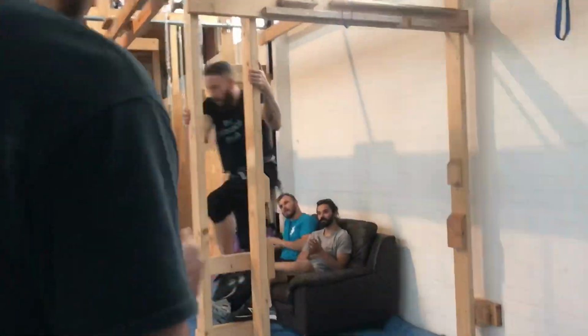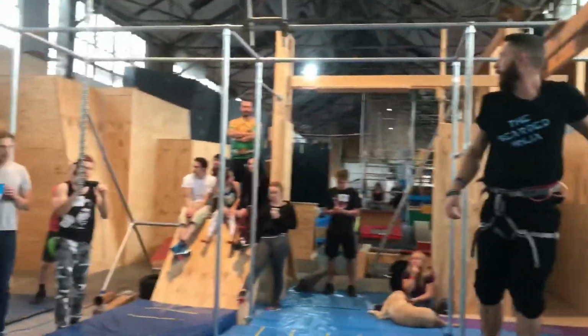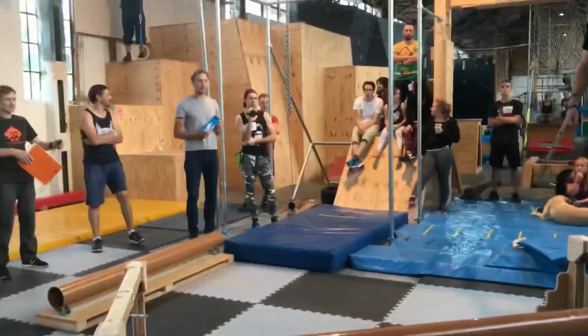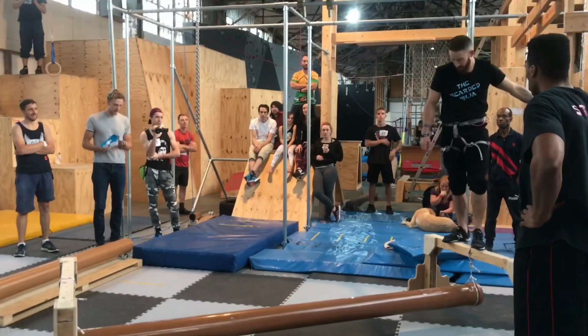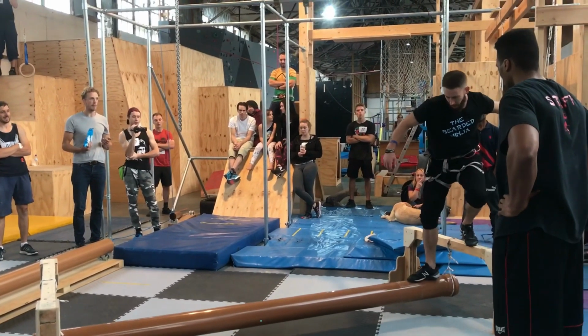Now I'm going really quick here. I'm going as fast as I can. Time is always of the essence. I asked for the time. This is called the Ninja Killer. We'd never had a shot of this before. It's basically a log on beams. The beams are unsupported on one side each. So if they fall, it's out. If you fall, you're out.